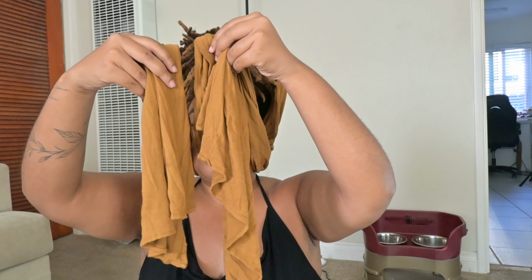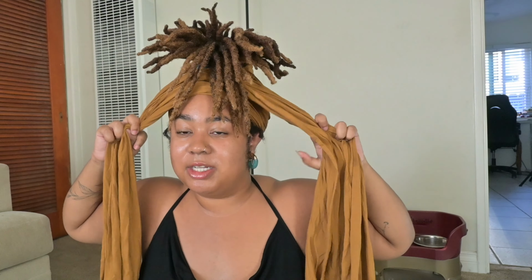So for this head wrap, I'm going to be using the one that I got from Crowned. I'm going to show you guys how I wrap my hair. So once it's in the spiral, you take your head wrap and you make sure you hold it the long way. And I just put this over my head, like this. And then I make sure that the 2 sides are even. We're going to cross these 2 pieces together. And then with the 2 remaining pieces that you have left, you're going to wrap them around your hair, and specifically wrap them around the lock spiral if that's what you're using.